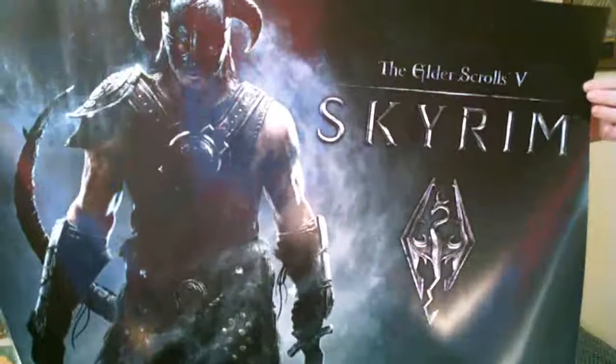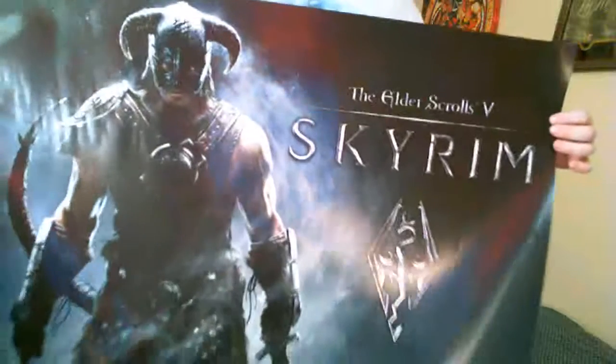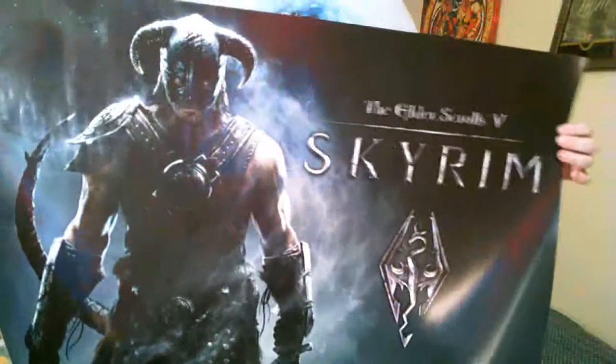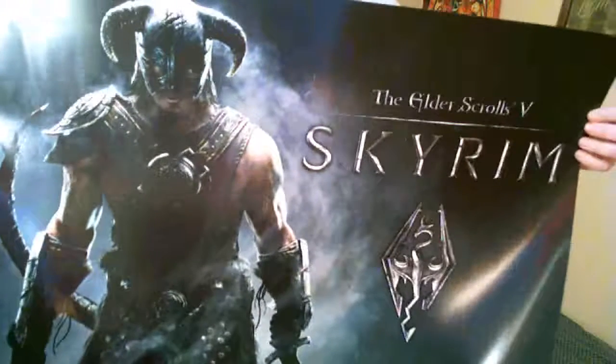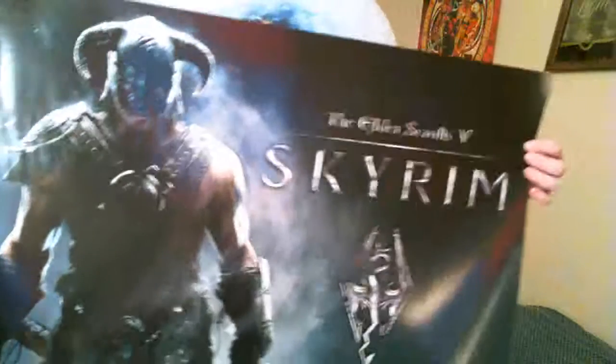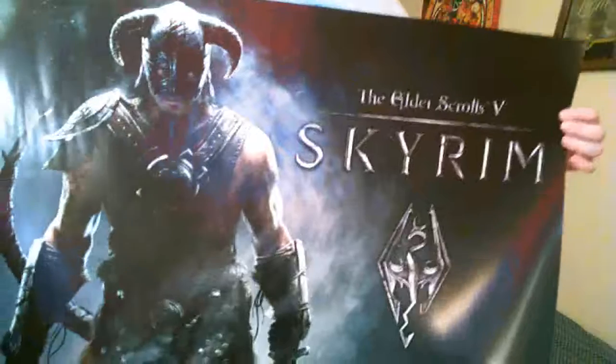So here it is. It's not quite a 32x22. I think it is a 33x22. But it's a pretty large poster. It's really nice. It's sideways.